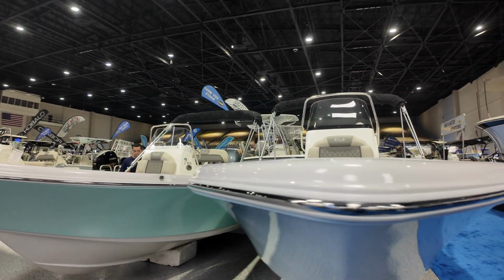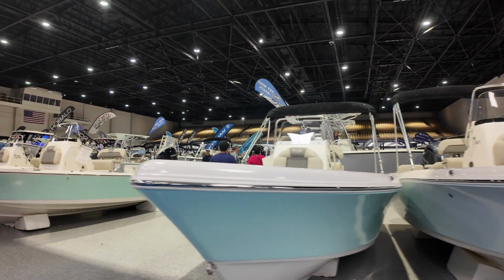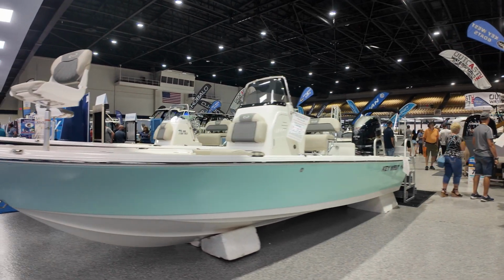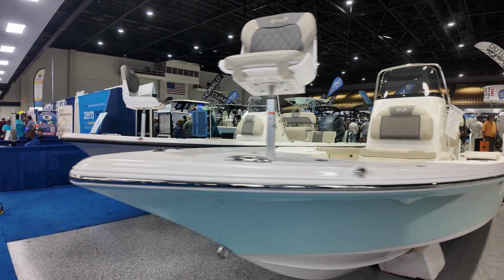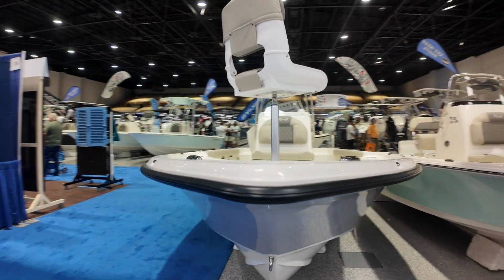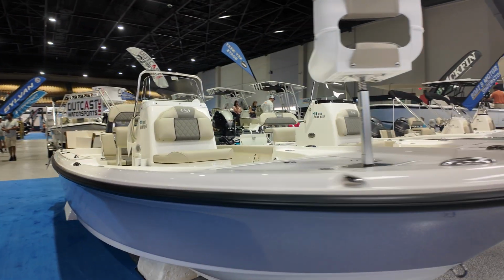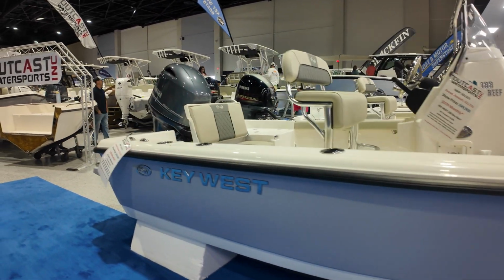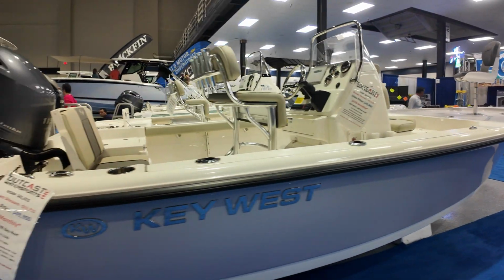All right, so there's your Key West lineup. And they got some decent ones in there. Get you on the water. You ain't killing the bank. Ain't killing the bankroll. Key West. I like them Bay Reefs.